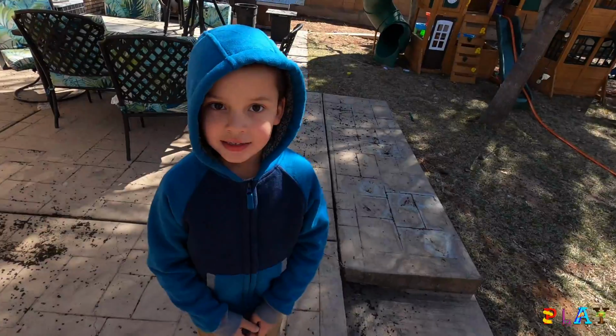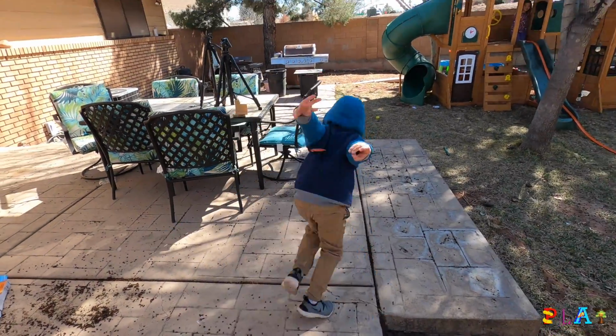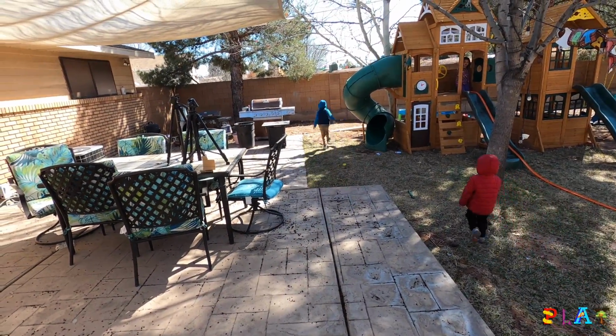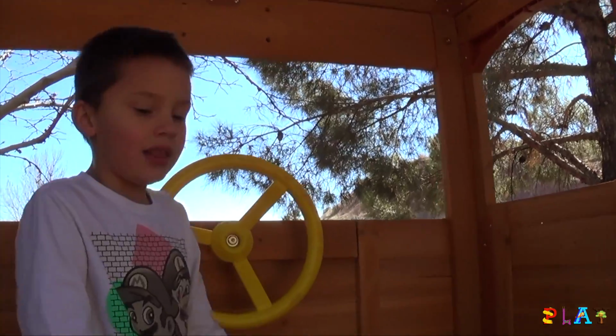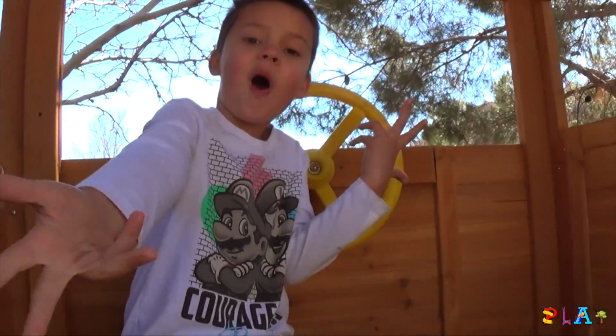Okay, we have 40 feet of track here. But we're gonna add something to make it go a little faster. What are we gonna add? The booster. Look at that, tag off your shirt. So we're having a Mario Kart jump. Now let's launch some cars.